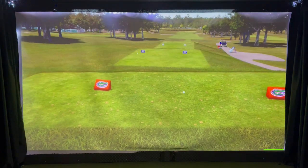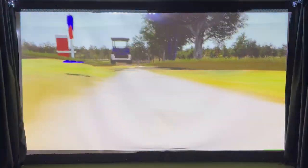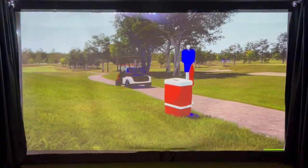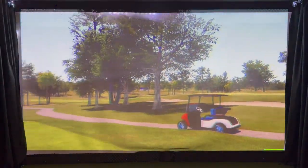As you can see, custom tee markers with the Florida Gators tee markers right there. We got some customized golf bags here. Those were built by R. Dyer, as well as the tee markers. Some customized colors for the carts and the ball washers.